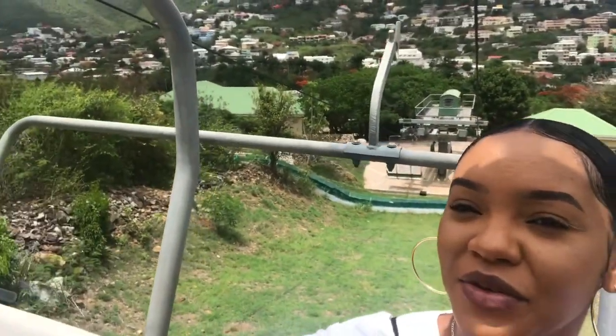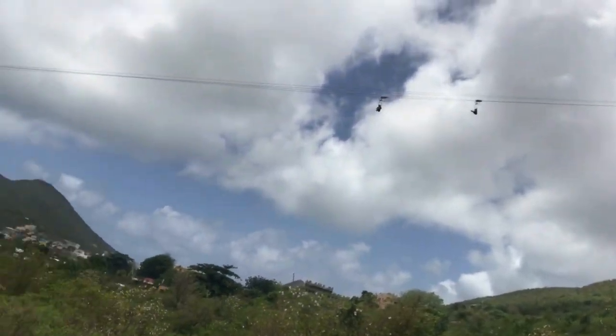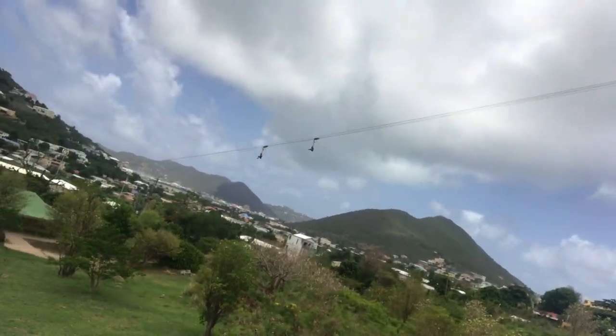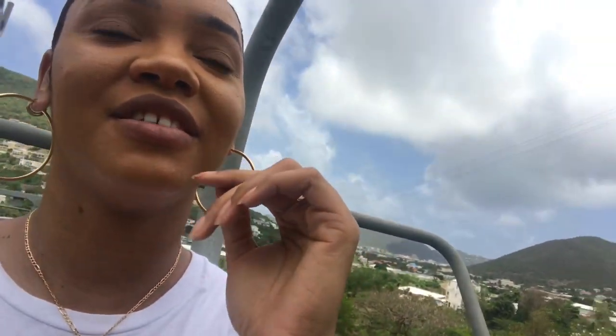So let me get a view of myself going up, guys, and this is the zip line. I mean, that's so scary. I don't know if I'm gonna be able to do it. I don't know if I'm gonna be able.